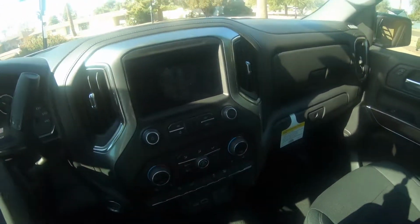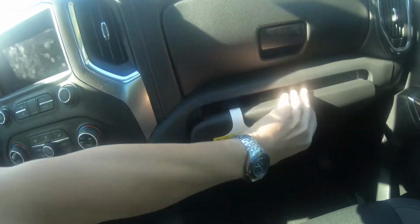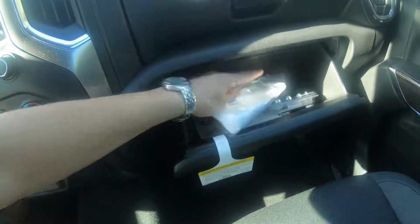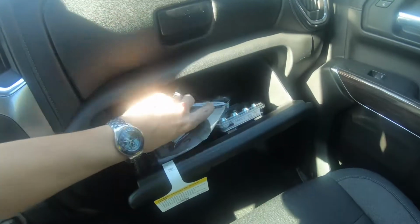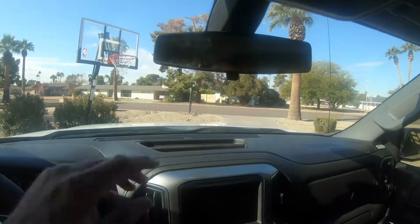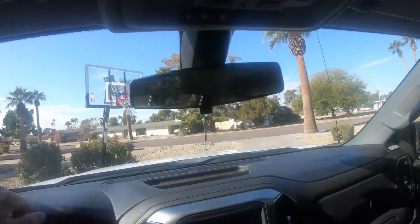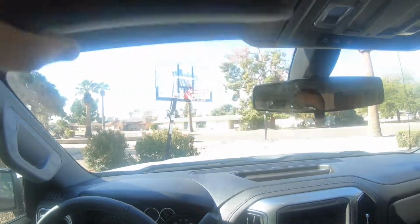So, a couple other features. You got your upper glove box, and there's really no room in there. A locking lower glove box. This truck is pretty base, like I said. It has the wires for the trailer brake controller, but it doesn't even have a trailer brake controller from the factory. 2019 infotainment system. So not much there. They did change the rear view mirrors. It's just a dumb mirror now, and they put the OnStar up here, which is pretty interesting. All LEDs on your mirrors here. They got rid of all the lights. Maybe the upper models have them.